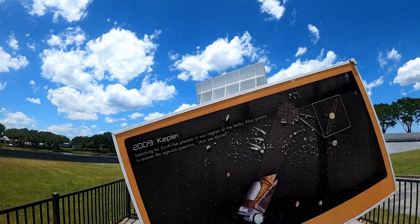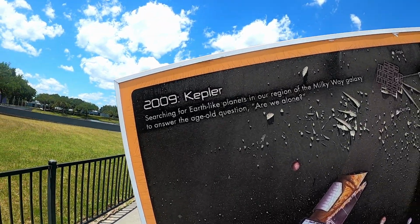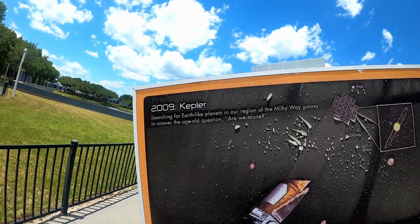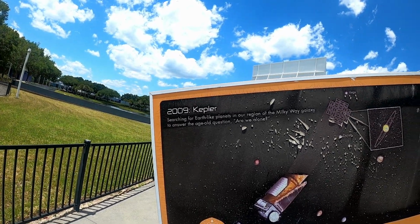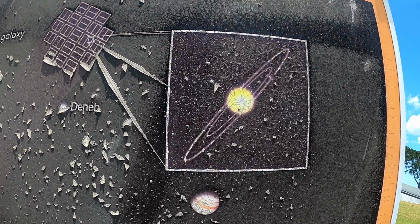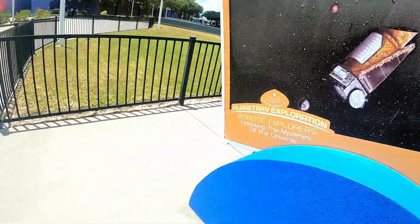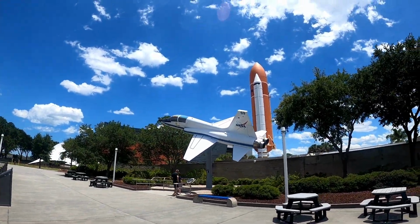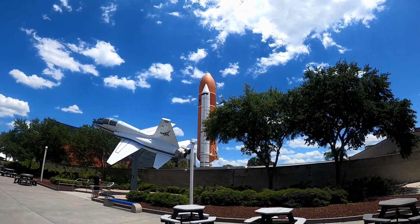And this one. 2009, Kepler, searching for Earth-like planets in our region of the Milky Way galaxy to answer the age-old question, are we alone? And a T-38 Talon in front of a rocket booster.